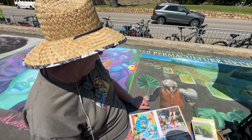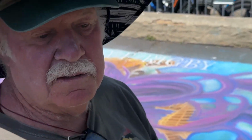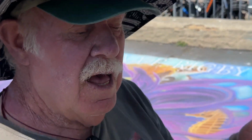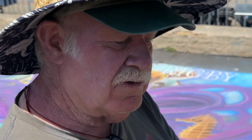What is Santa Barbara Permaculture Network? What's permaculture? Okay, permaculture is ecological design that mimics nature's patterns. It's a real simple way, and it has different principles, which could be 12 to 16 for design. And the most important thing of permaculture is it is ethically based. So it's earth care, people care, fair share. And unless all systems are fed, then your design won't work.